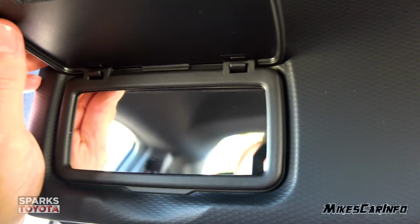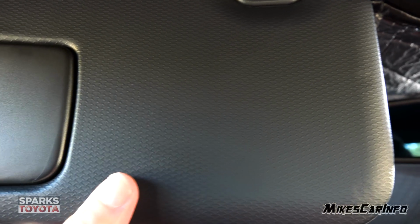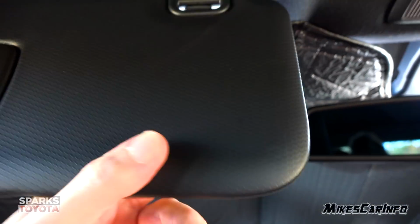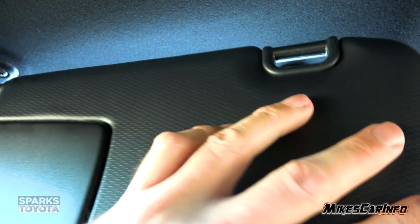The visors have mirrors in them. It's kind of like a vinyl type material over the regular visor here. There's a little place to put some stuff there as well. And they do not extend out.